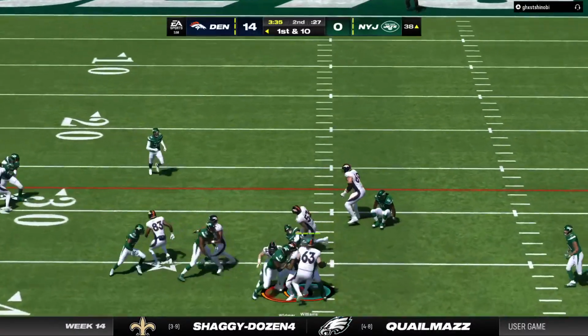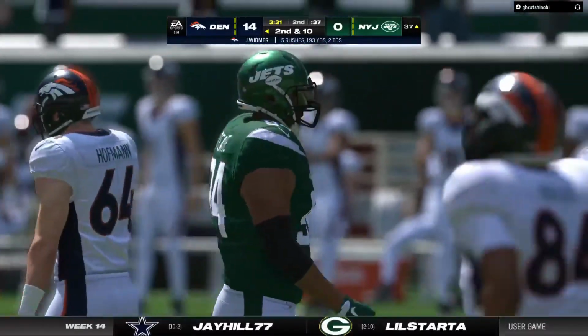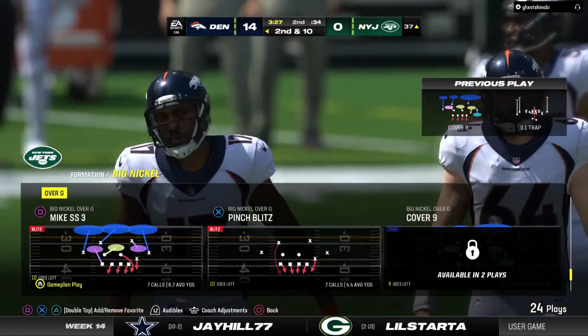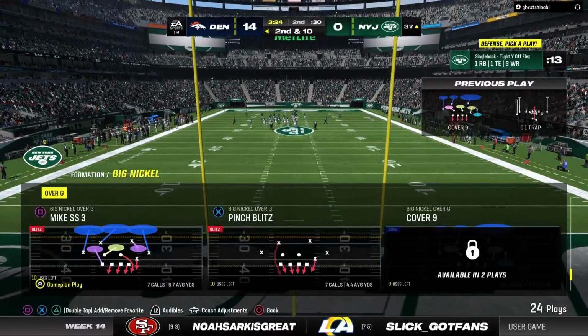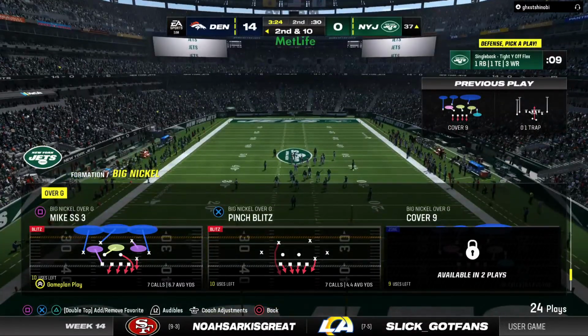From the gun, they'll try to run it. And for one of the few times here today, this run's not going to go anywhere. No gain on the play. It'll be 2nd down. Early down stuff will put this offense in a precarious position. We know that securing the point of attack, especially against the big-bodied guys in the middle of this D, has got to be priority 1.